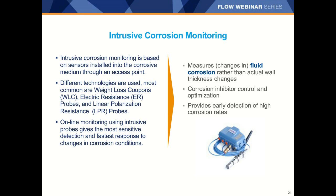Here we're looking at our intrusive monitoring options that go above and beyond your typical weight loss coupon points. Although we do offer weight loss coupons, I'm going to focus on the online units for this webinar. From there, the Roxar system is made up of 4 main parts.